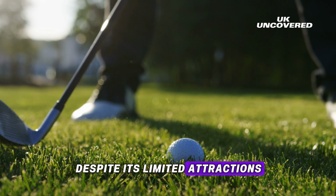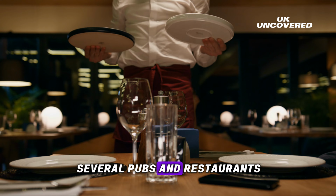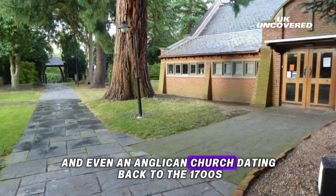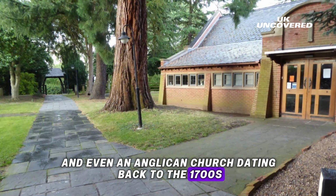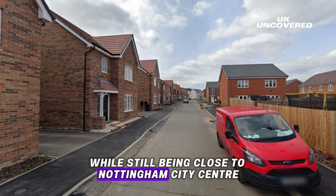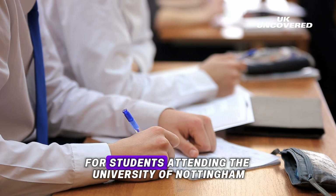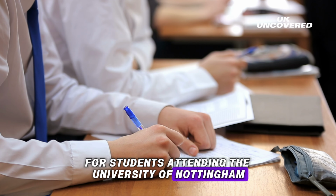Despite its limited attractions, Edwalton does have a golf course, several pubs and restaurants, and even an Anglican church dating back to the 1700s. It's well known for its calm environment while still being close to Nottingham's city centre, making it a popular area to live in for students attending the University of Nottingham.